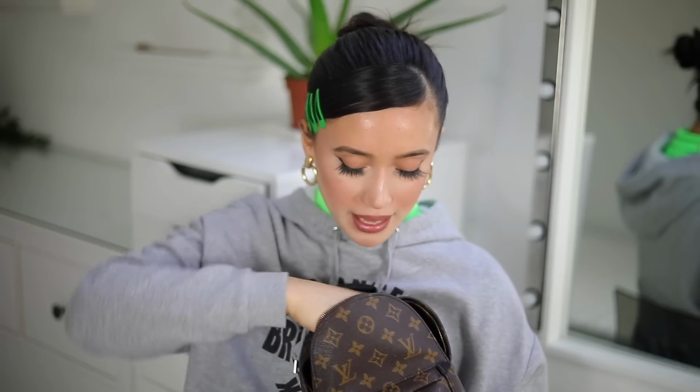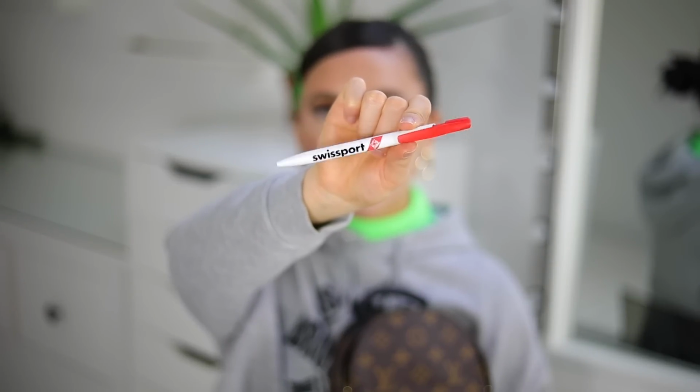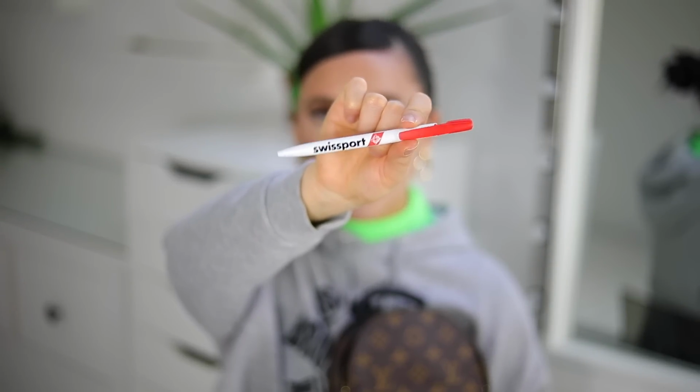Okay, but next in my bag, I also have a pen, because I like to write things down in my planner. And yeah, it's just nice to have a pen in general. You never know when you'll need it. So I have this really ugly one from Swissport, which is the company where I'm having my internship right now.